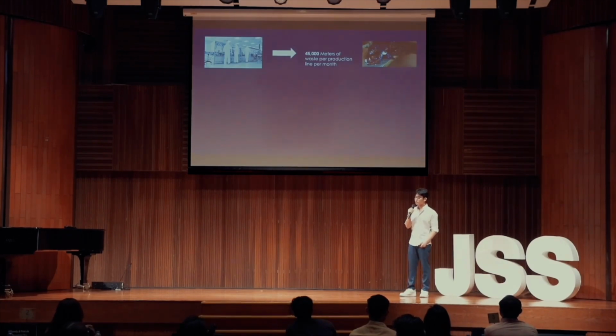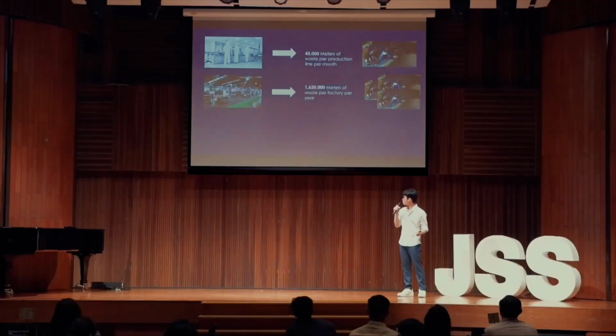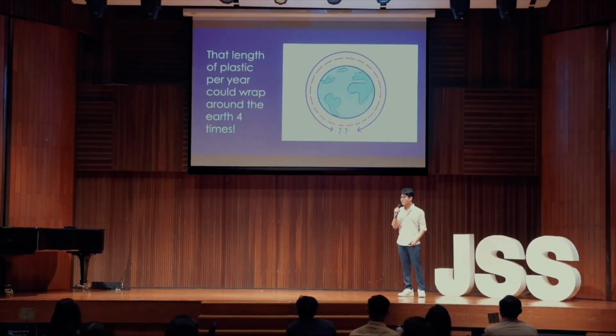Approximately 45,000 meters of waste is produced per production line out of the average 3 production lines per factory per month. That is equivalent to about 1.62 million meters of plastic waste per factory per year. Considering that there are over 250 printing factories all over Indonesia, this number bumps up to a whopping 405 million meters. That length of plastic is enough to wrap around the earth 4 times over.